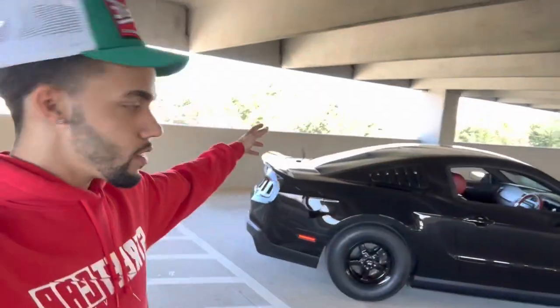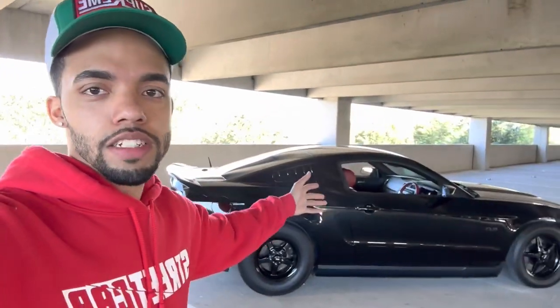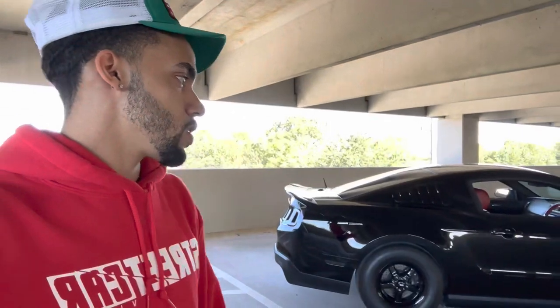That's really it, man. That's the walk around the car. It's nothing too crazy. It's real plain and simple. My favorite. I don't like really doing too much in the car. So yeah, let's get into the interior.